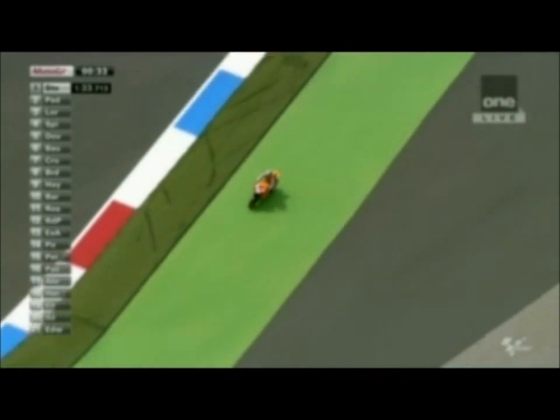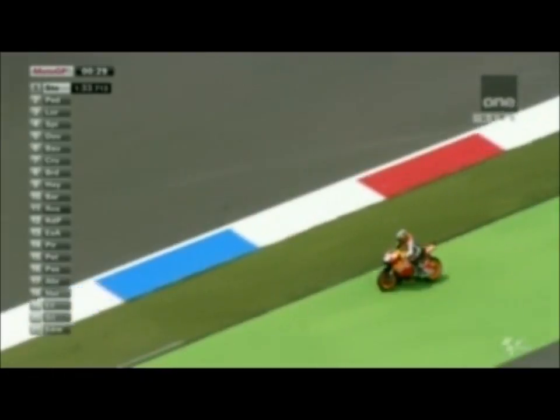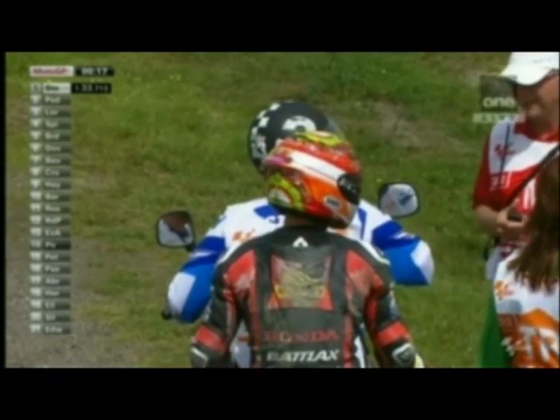So Stoner's done. Pedrosa is done. But Lorenzo's just gone fastest through the 2nd split. Oh, crusher. Alvaro Bautista's gone down. He's okay, walking away. Bradl's just got into 5th place. 2nd row of the grid for the German, and that would be his best qualifying of the season by far.